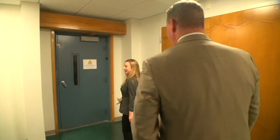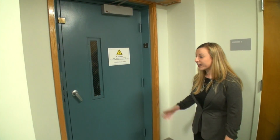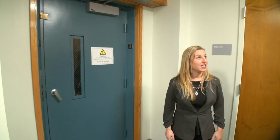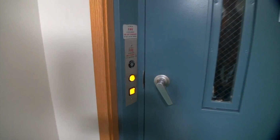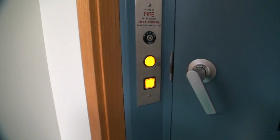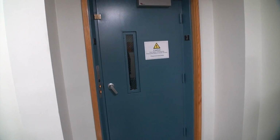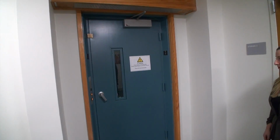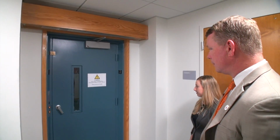I do want to stop here quickly as we travel down. Our original Lula elevator, but we've made some upgrades to it. Now when you push the button and you call the elevator, the door will open automatically. So folks who have accessibility needs don't need to pull open the door anymore, which was difficult and not helping the purpose of the elevator itself.